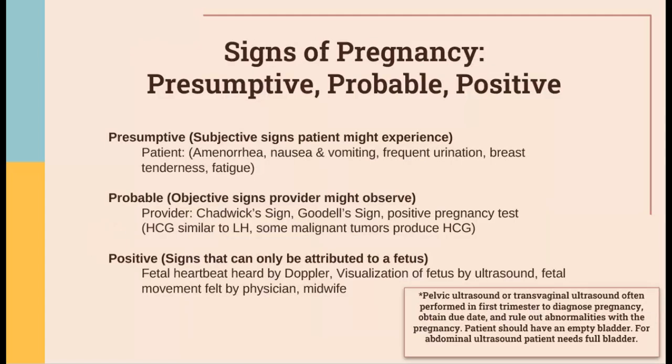So when we talk about signs of pregnancy, you can put them into a category of 3: presumptive, probable, and positive. Presumptive you can think of as subjective, or signs that a patient might experience. Probable are objective, or signs a provider might observe, and positive are signs that can only be attributed to a fetus. We say that because amenorrhea, or not getting your period, being nauseous, having to pee a lot, having breast tenderness, all of these things can be attributed to something else, right? You could have a GI bug, you could be exercising too much or not eating a lot, and you could have a UTI. So they're a presumptive sign of pregnancy, but not necessarily indicative of pregnancy.